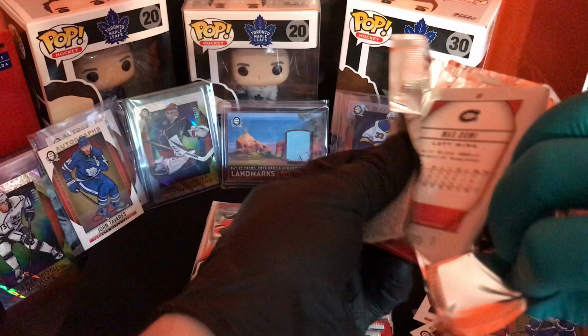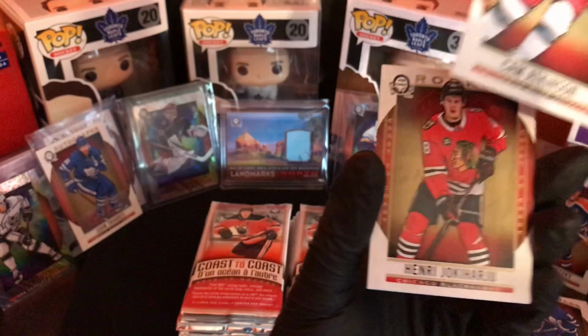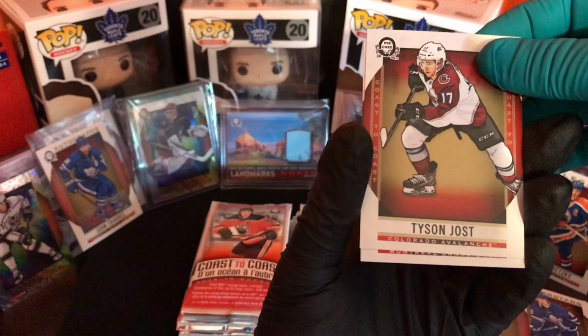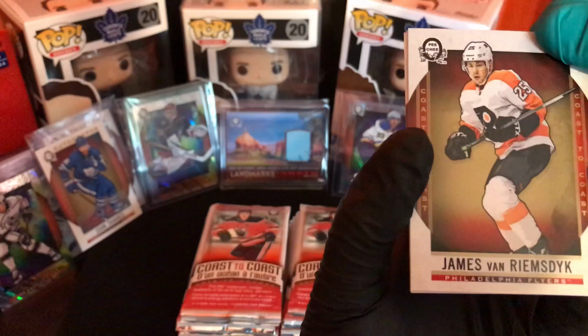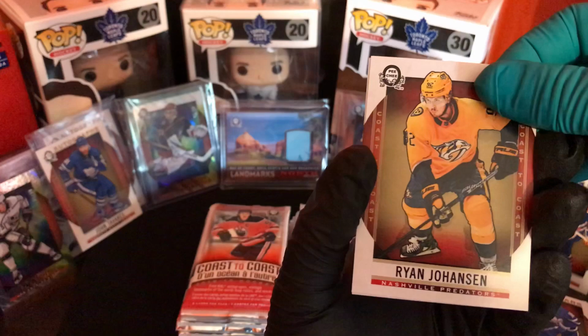Right. Let's say halfway there. Halfway to go. Thomas Chabot, Cam Atkinson, Henry Jacararu, Tyson Jost, Max Domi. All right, next pack: Jake Gunzel, James van Riemsdyk, Patrick Kane, Ryan Johansson, and Sean Couture.